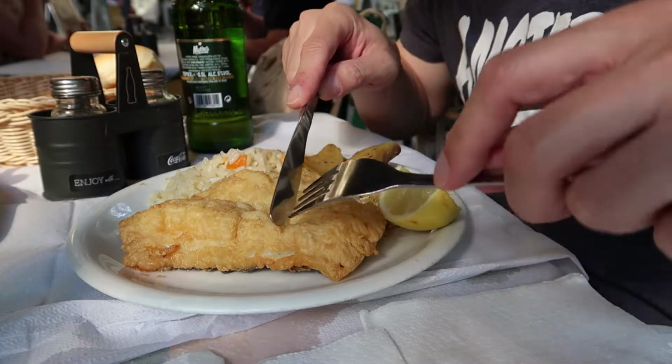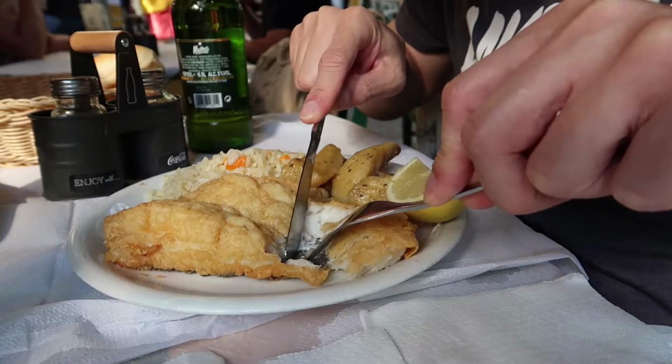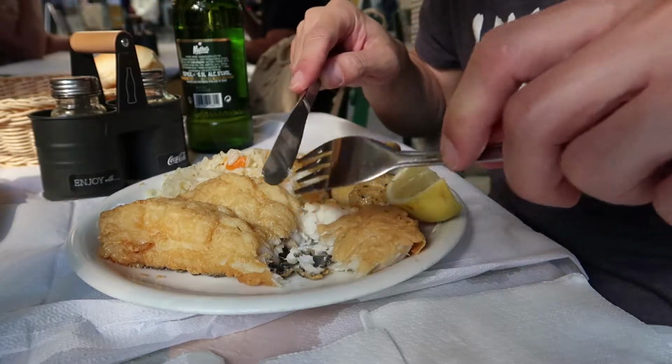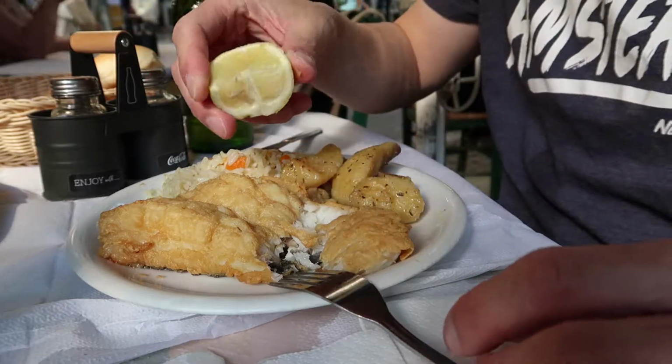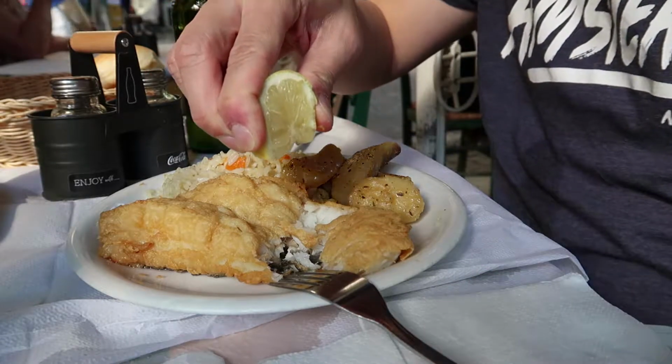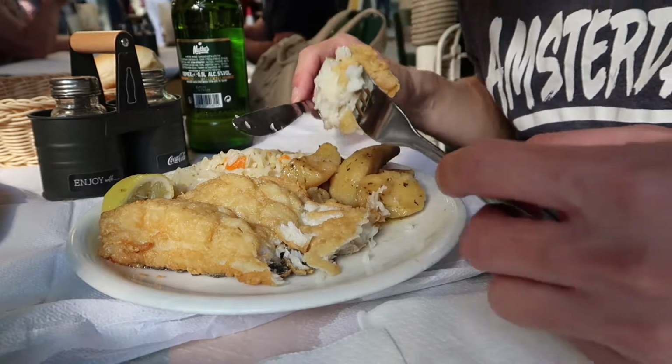So first of all, the fried codfish was nice and thick and smelled really good. I know I say that a lot, but it's true. Anyway, after cutting through the fish, I can see that it's cooked just right. It's very tender and juicy. And adding fresh lemon to any seafood is something I like to do, especially when it's fried, because for me the lemon gives the seafood that clean, fresh flavor to it.